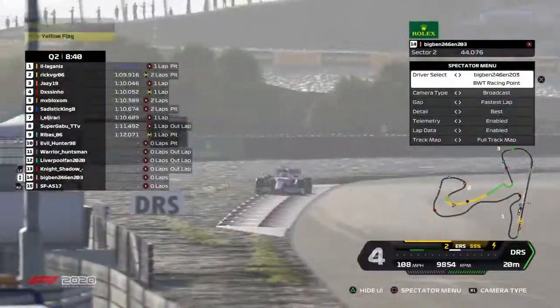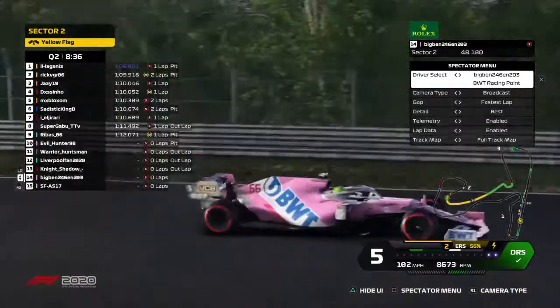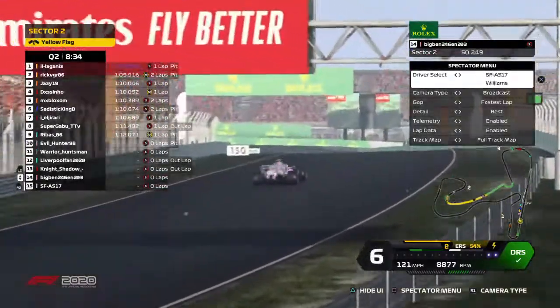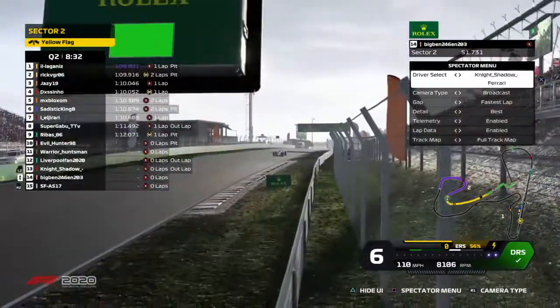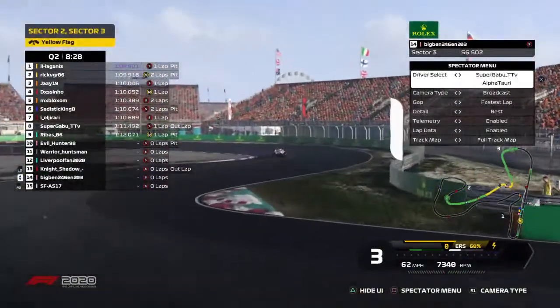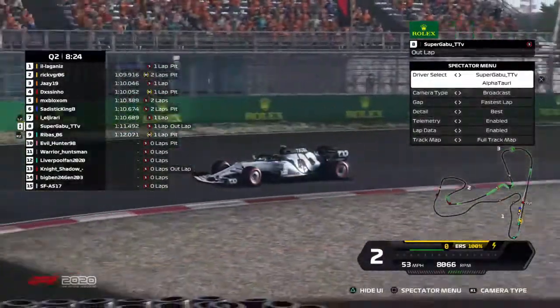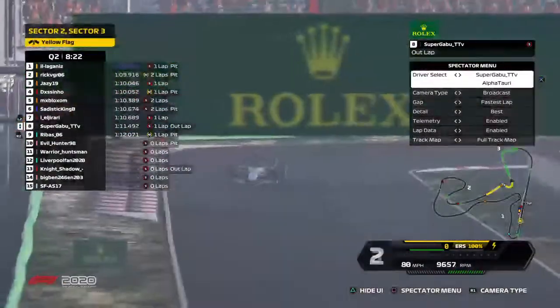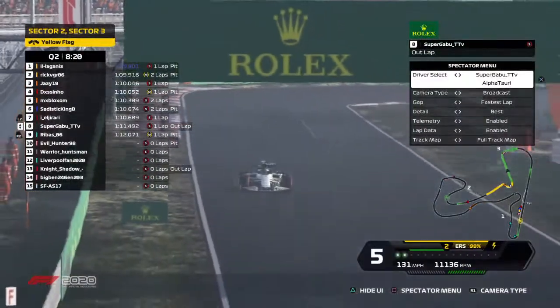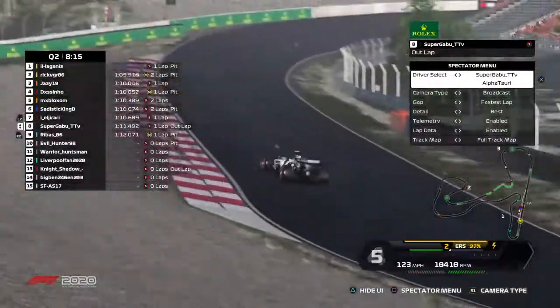Now Big Ben in the Racing Point loses the back end, does very well to hold it together, but that'll cost him his lap time. And the Alpha Tauri just getting out of the way for him, which I believe was Super Gabu. And yeah, I think he would have been fearing being punted by the out of control Racing Point, but Big Ben did very well to hold that car together.